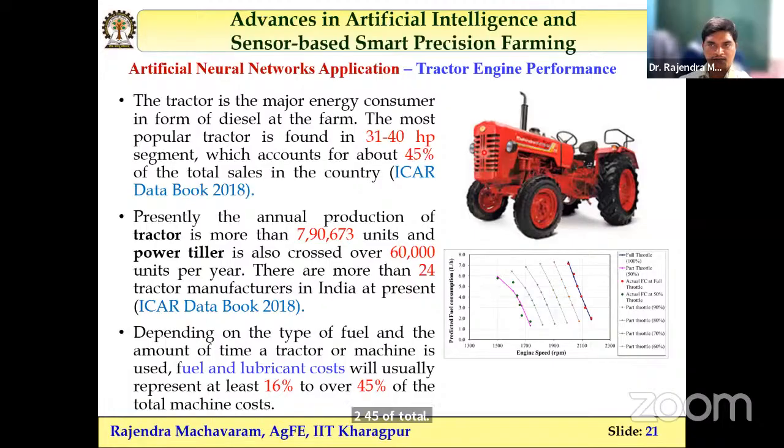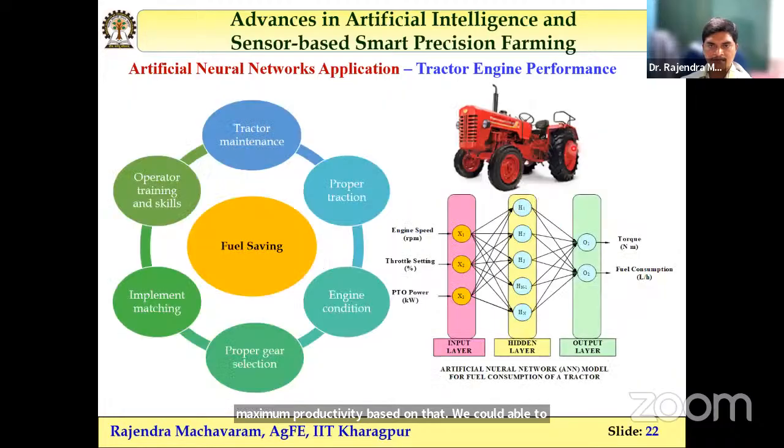That is why our aim is to determine the fuel consumption of the tractor for different tillage operations. If you see the engine of the tractor, the engine has some characteristics. If you plot the engine speed versus the fuel consumption, we get different throttle settings. We need to choose in which throttle setting I have to operate a particular implement. Suppose I'm using an MB plow, what kind of gear and throttle setting do I need? And if I'm going for any cultivator, what throttle setting and gear do I need to select for maximum productivity? Based on that, we could give advice to the farmer or tractor operator, and he can set that.